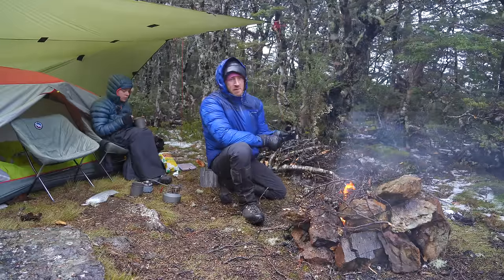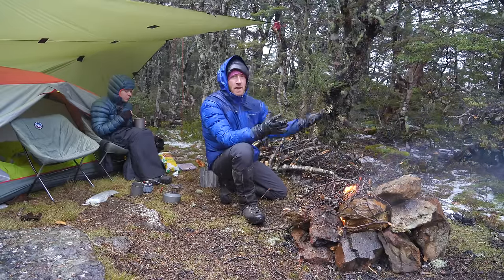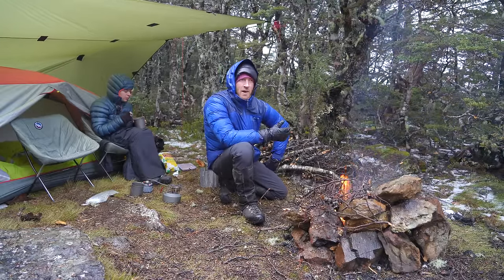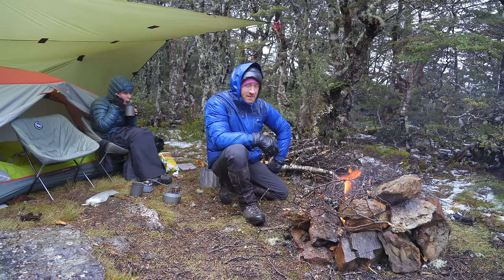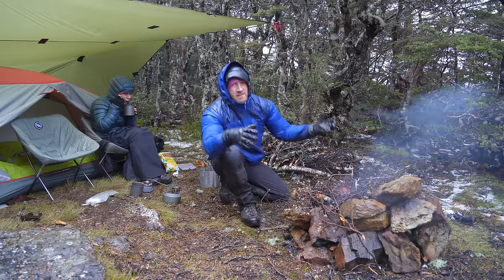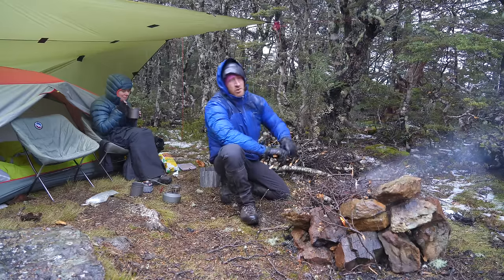A lot of you guys probably don't know, but this wood in New Zealand is called beech wood. It's all beech, and it's just really wet and dense. There's no fat wood. I can't make little feather sticks. This is the only way. So please refrain from the abuse and enjoy the content.